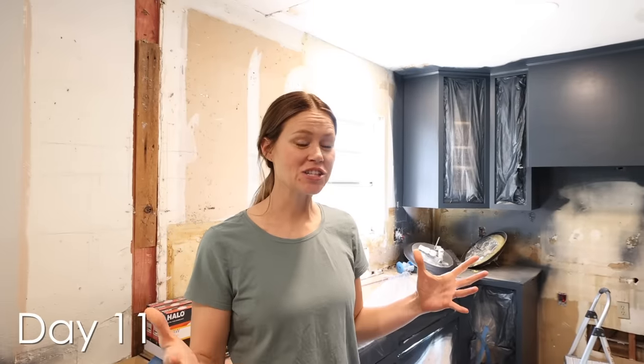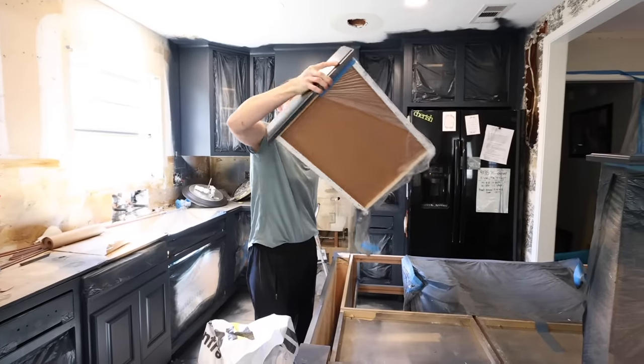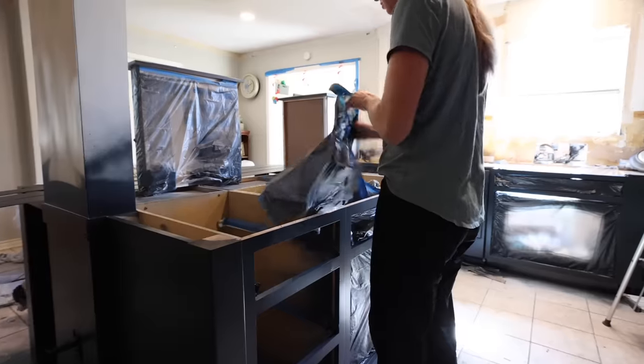Okay, so I finished all of the cabinet painting yesterday. It's the next day. We gave it a full day to dry. We're gonna start taking plastic off. I'm just kind of double checking, making sure I don't need any touch up, but I haven't seen anything yet.